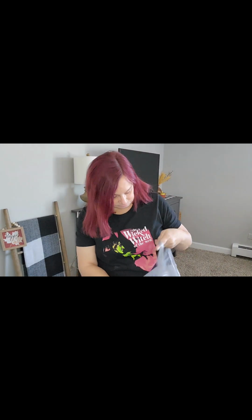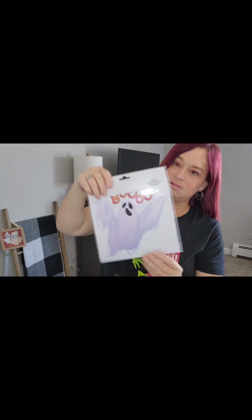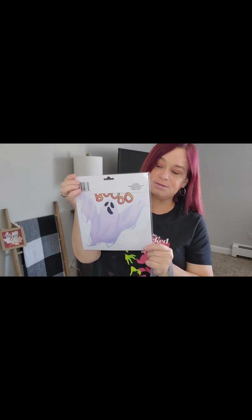And I think I'm on the last bin from Dollar Tree, you guys. So I saw these. So it's the car window cling. I wasn't sure. I saw the other one. I might post a picture at the end. So this one says boo. So here's what it looks like. I don't usually put anything in my car, so I might use this for crafting. We'll see. Just thought I'd pick that up. Thought it was cute.